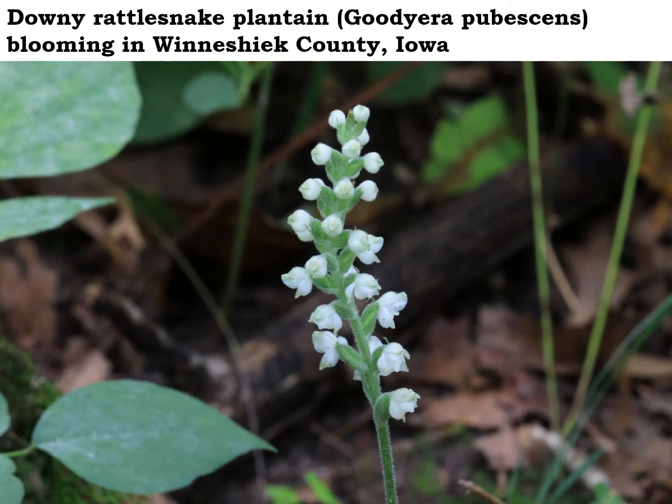This delightful little woodland wildflower is called downy rattlesnake plantain. It's in the orchid family, so they are quite uncommon to find in the woods around here, but they're blooming now in late summer. If you look at the stem of the plant, it's covered with little white hairs, kind of looks like down, so that's how they get their name right there.